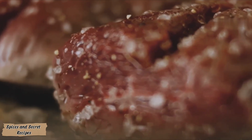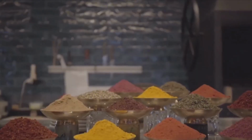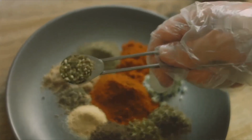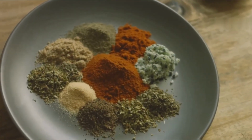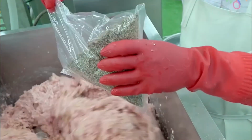But meat is only the base. The real magic comes from spices. Each factory has its own unique recipes: black pepper, garlic, nutmeg, paprika, salt, and even dairy products that give the mince softness and tenderness. Premium sausages may include natural cream, cheese, or fresh herbs.